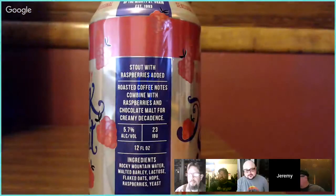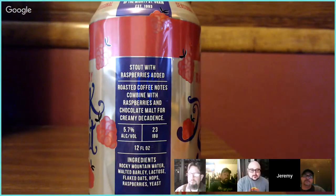Okay. Left Hand Brewing. Here's the description on it. Stout with raspberries added. Roasted coffee notes combined with raspberries and chocolate malt for creamy decadence. 5.7%, 23 IBUs, and you can look at all the ingredients at the bottom there. I just thought I'd show that before I review it again. Yeah, I like how they put the ingredients on the label like that. That's nice. Hopefully they have the date too.